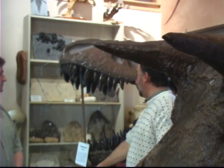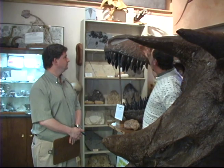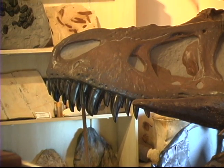This guy, he was a huge predator at the end of the Cretaceous and ate a lot of our duck-billed dinosaurs. His teeth are almost 7 inches long. They extend way up into the jaw. They bit off 400-pound chunks of meat when they were live, these particular animals.